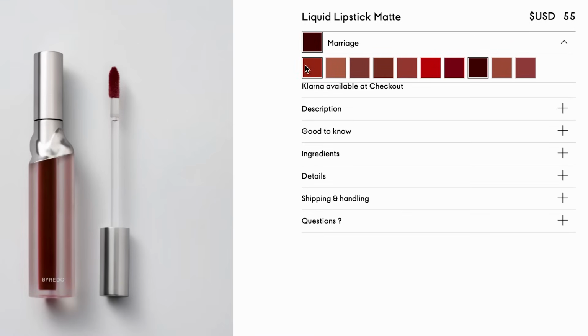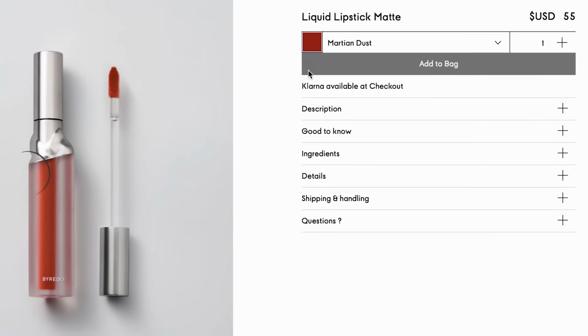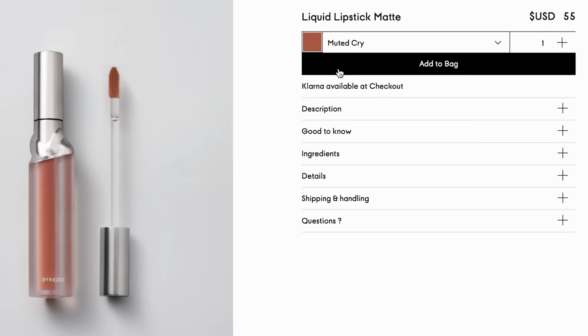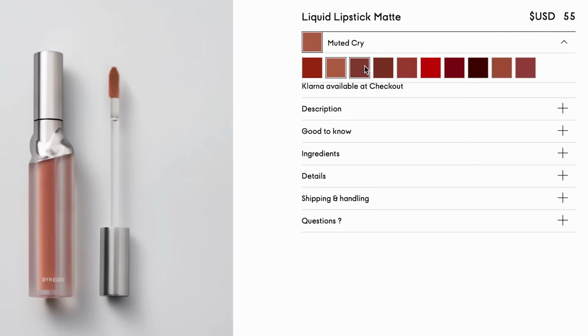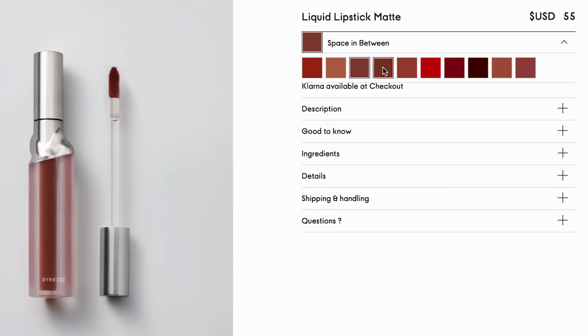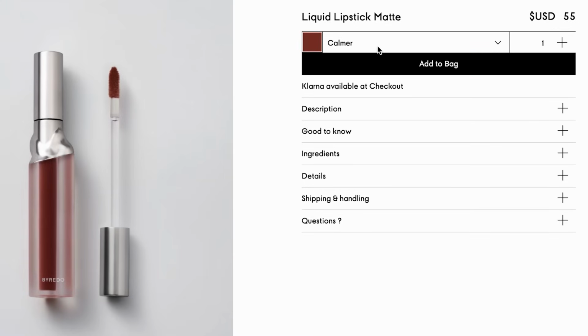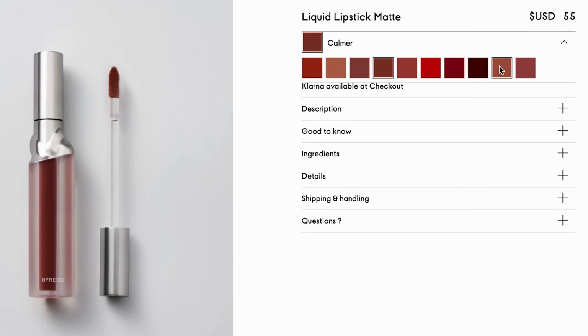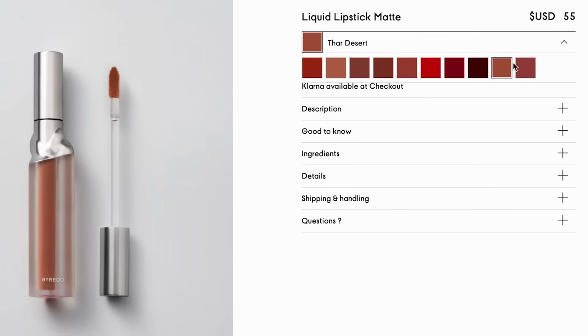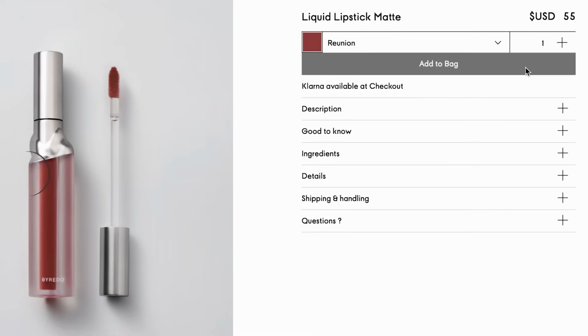I purchased the shade Calmer. As you see the swatches on the screen, I'm grateful for the opportunity to swatch these shades in person. If you look at the colors on the screen, it appears like the neutral ones will be colors that I would wear. But when I swatched them in store, they actually turned out quite peachy and were not appealing to me whatsoever. So I went for the more rusty terracotta shade, as you'll see on my lips in a bit.